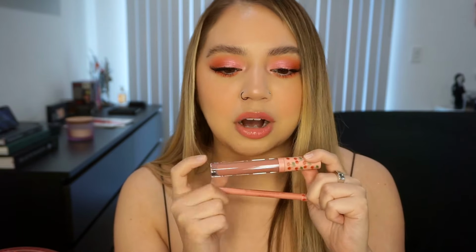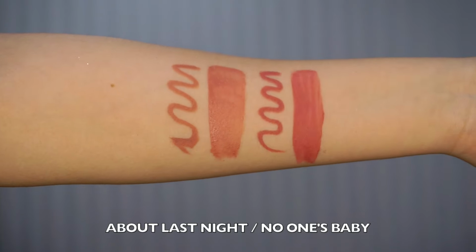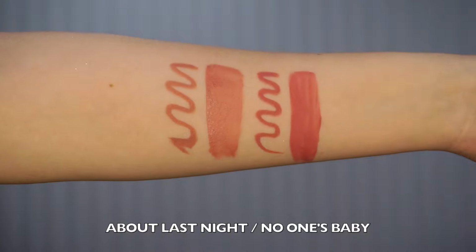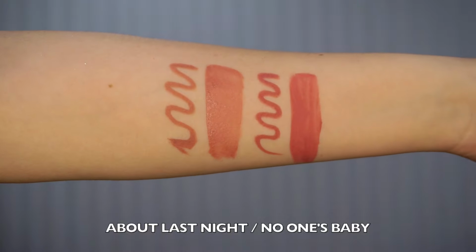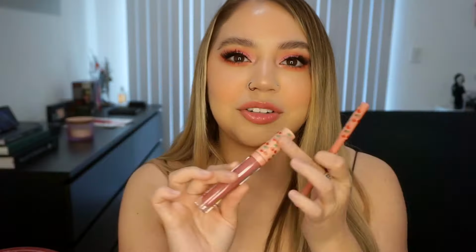And then we have the matching lip liner, and I love the little cherries on the actual packaging itself. Super cute. So that one is About Last Night, and the other one that we have is No One's Baby, and this one is again more on the purplier tone, pink, kind of like mauve, a deeper mauve-y dusty rose kind of shade with the matching lip liner again, and that packaging with the little cherries on it is super cute. So also the inside of the actual box has those cherries on it as well.